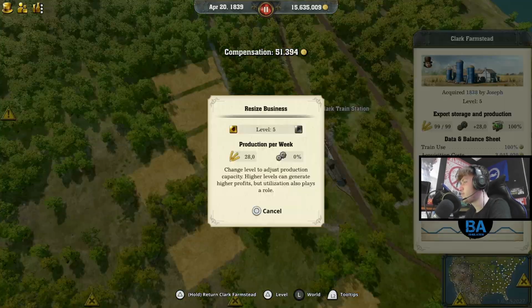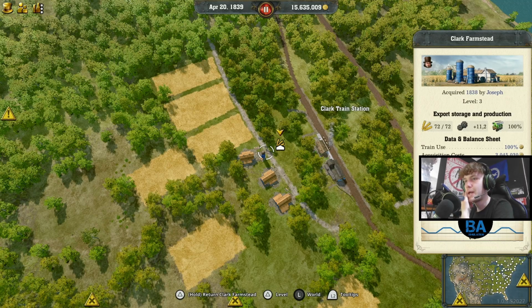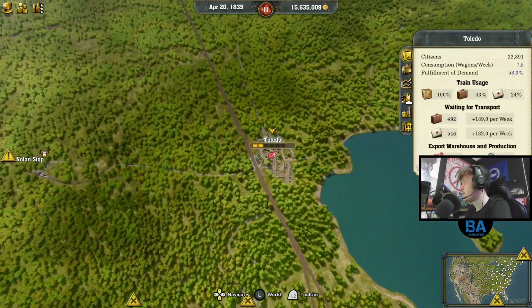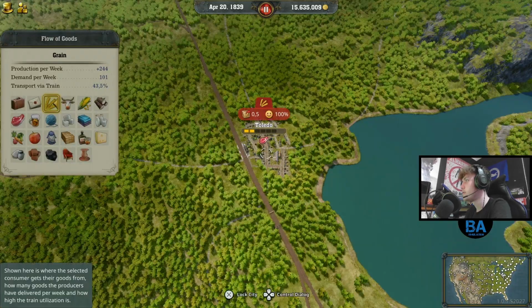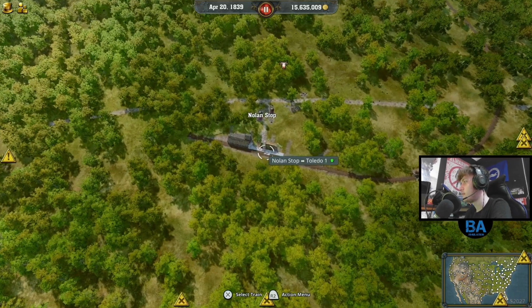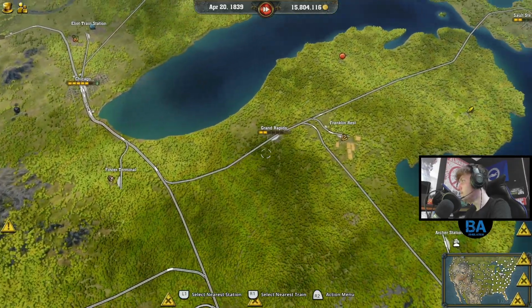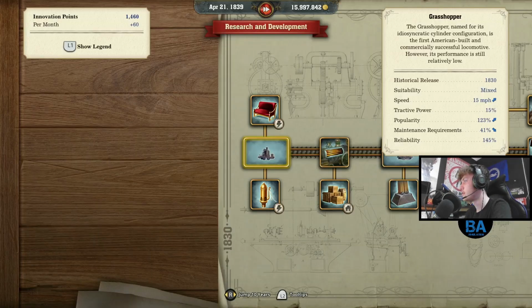And we might as well... I'm going to rank it down, which I'm probably thinking, why is he ranking it down? But if we want to make profits from it, it doesn't need to be level 5 at the moment. That's just too much. Toledo, you're getting 50. It's literally just on the line of ranking up. All you want is that, which apparently it's not getting enough of at the moment. Okay. Grand Rapids, you should be all good. 41%. That's not any good.